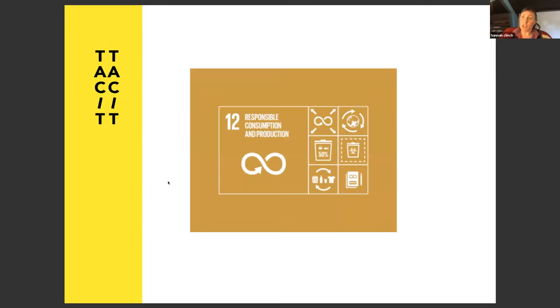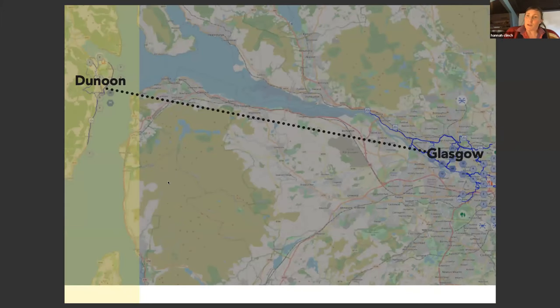So the two projects I'm going to talk to you about are really linked to this sustainable development goal, which is responsible consumption and production. And I'm just going to talk you through two projects. One of them is based in Glasgow and the other one is based in Dunoon. So two locations that are quite contrasting.